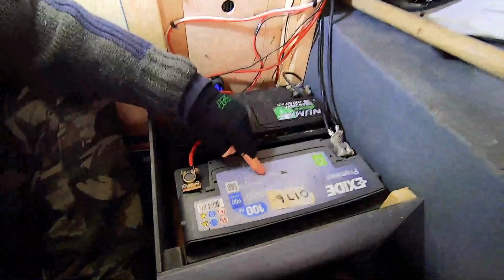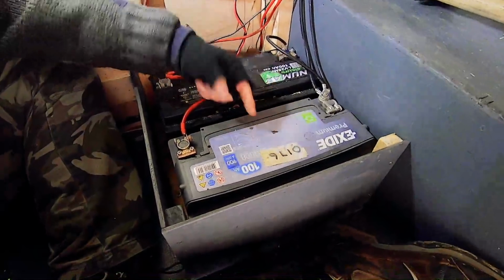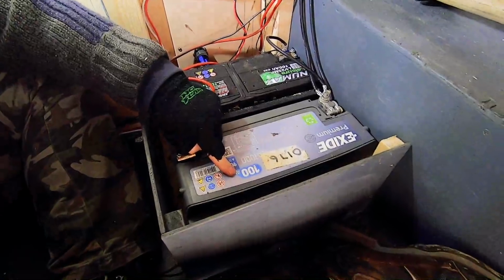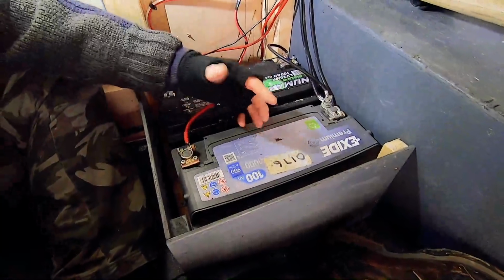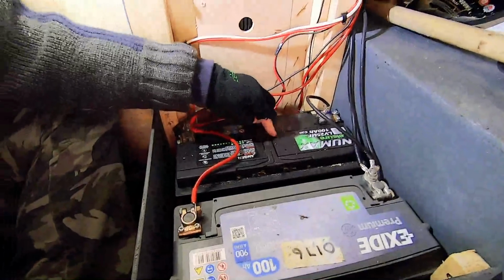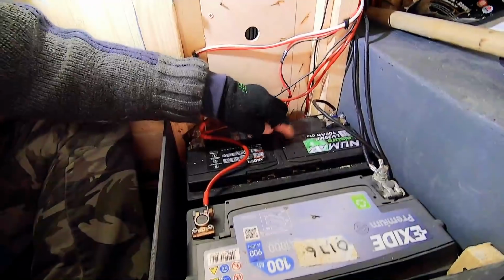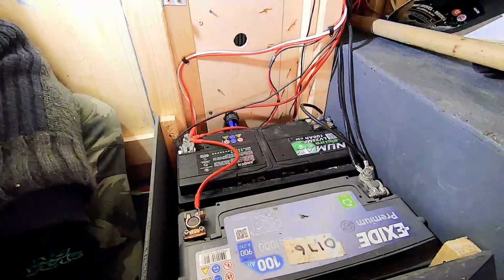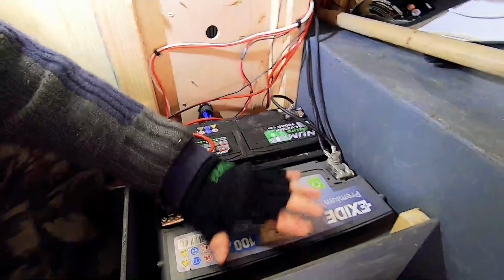So this battery is my original van battery. This is the cranking battery for the engine. It's 100 amp hour. So I thought I'd try and get away with using this, even though it's not a deep cycle battery. And the other one is actually a deep cycle leisure battery, again 100 amp hour. So I've got two 100 amp hour batteries. One's a leisure battery and one's a cranking battery. And up until now, I've managed to get away with it.